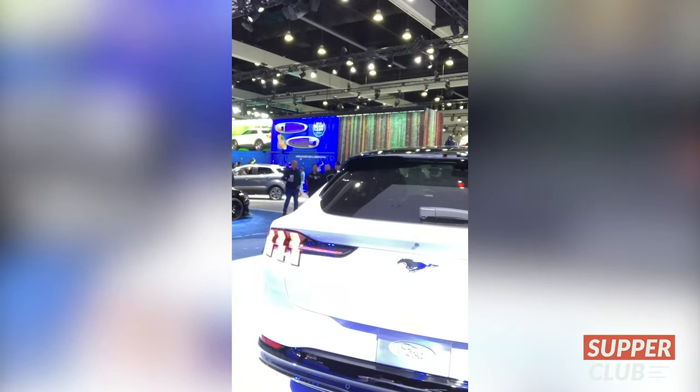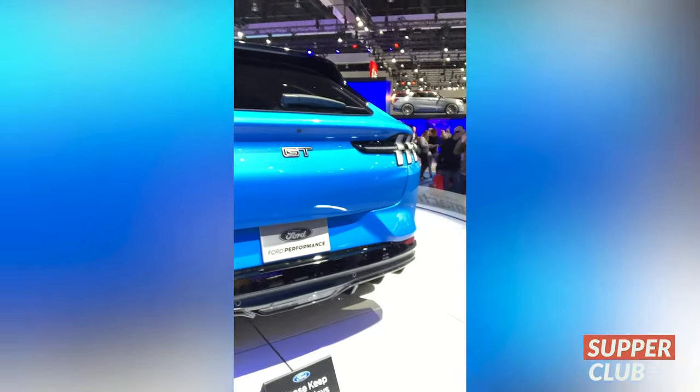As you can see, the taillights are taken pretty much right off of the Mustang design with those three lines there. Another cool thing that they're doing is they're giving it a lot of awesome colors. This looks really close to the Porsche Miami blue. So I'm really loving the styling, and it accents really well with those white lights.